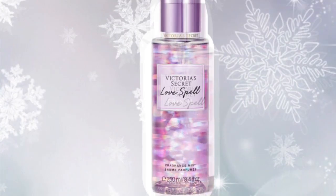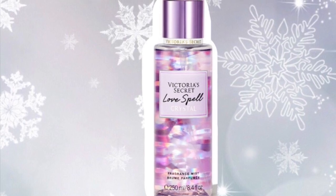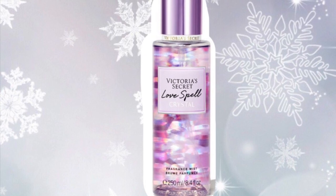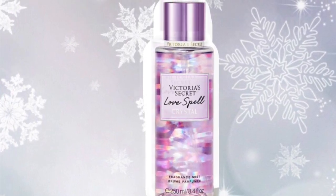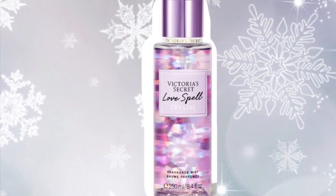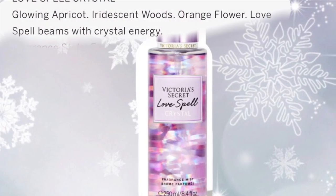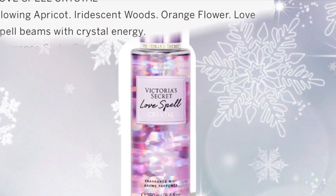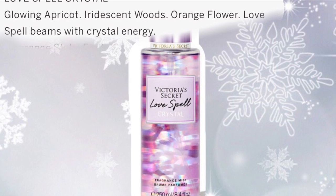This one looks really pretty. The packaging is sparkly and purple and kind of iridescent looking. So already I love the packaging, and I think if you love Love Spell, you're going to love this one. And the scent notes are glowing apricot, iridescent woods, orange flower, Love Spell beams with crystal energy.